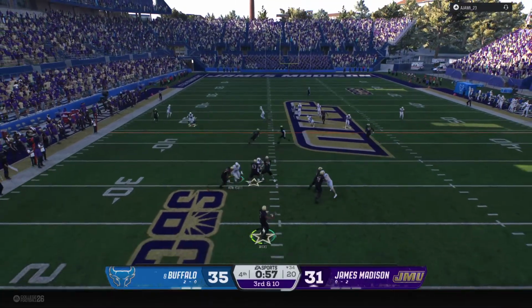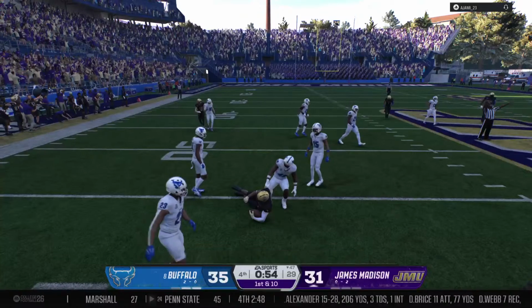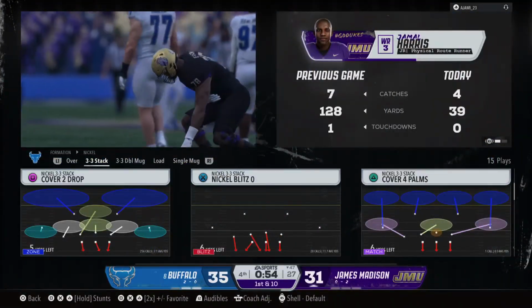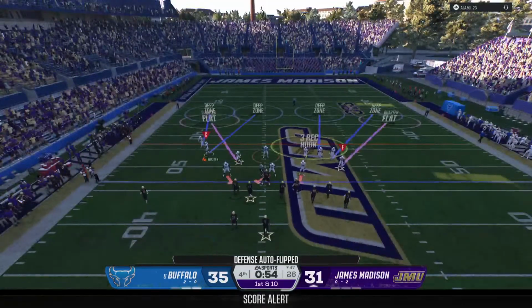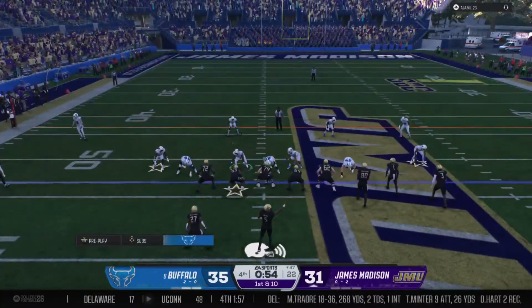On 3rd and long, trying to have a big completion here. That's caught. It's Harris. And they'll move the chains and get it to the 47-yard line. They've got to move quickly here. Still a chance, but they've got to force the ball down the field.